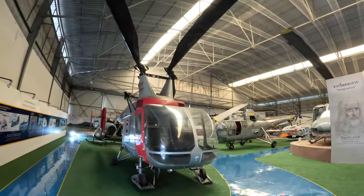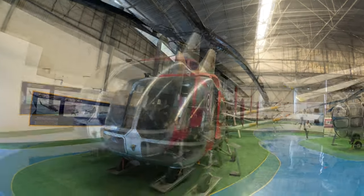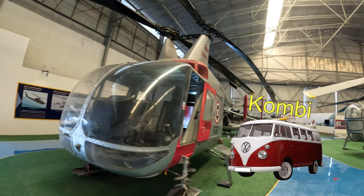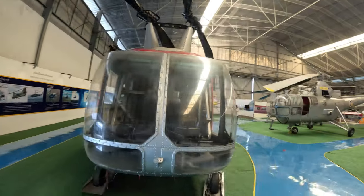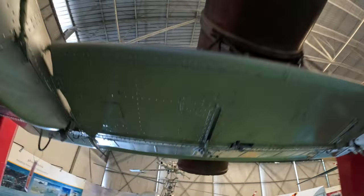All right, this is my new favorite chopper. Have a look at this guy. You got two rotors, mate. It looks like they've taken a combi. You know what a combi is, right? You know, the old combi van. They've chopped the front off and put a big glass front on it, put some big gaping doors at the back, and dirty great nozzle.